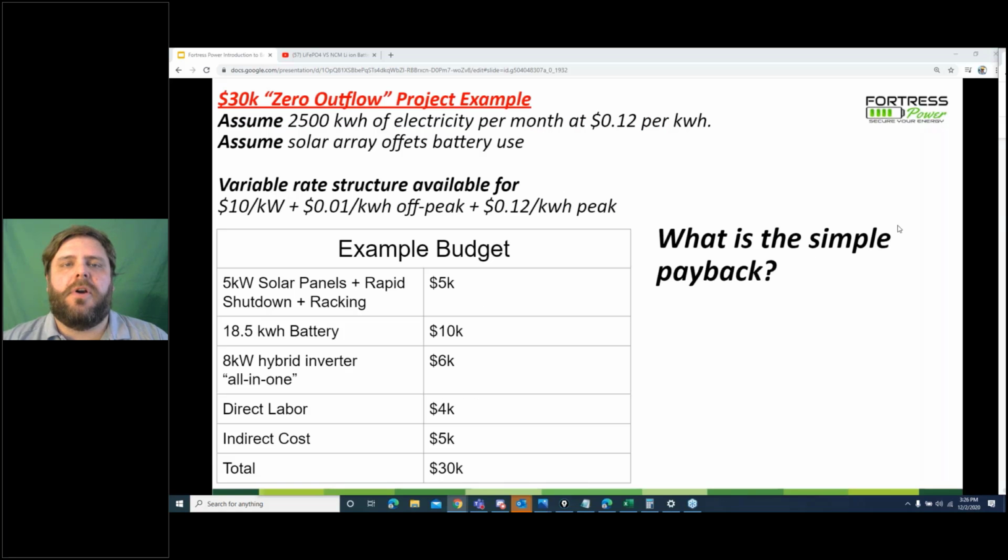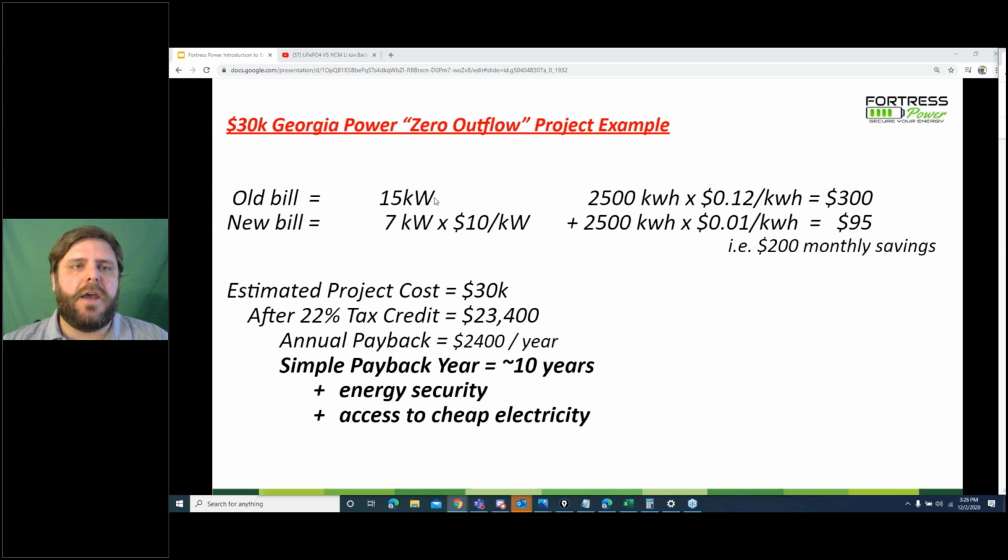Just as a disclaimer on this budget, this is a sample budget. We're not actually talking about the actual MSRP of these individual line items to the installer or to the customer. This is just a budget that we think at least an installer can kind of consider when planning a project. So now let's get back to the show, talk about the payback.